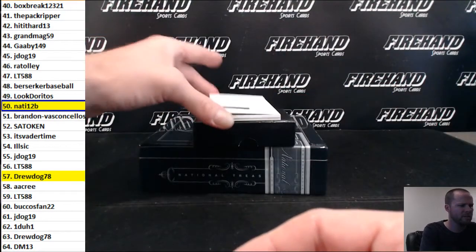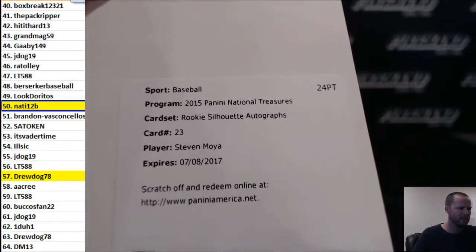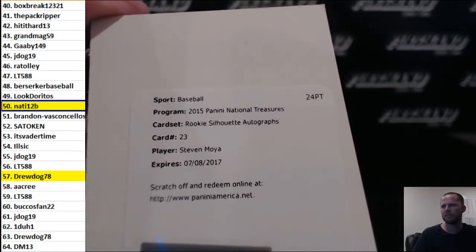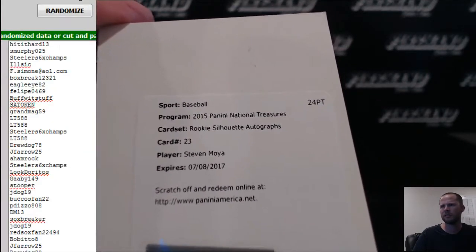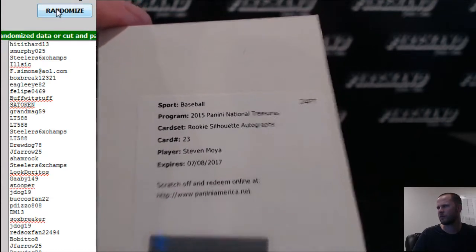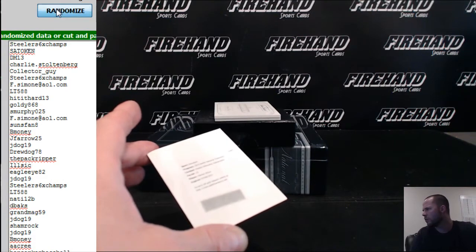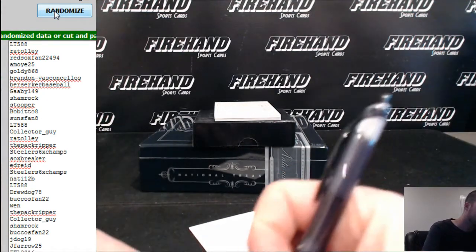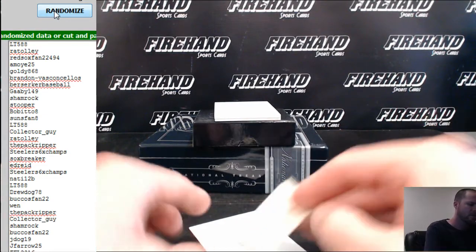We got a redemption. Rookie silhouette auto, Steven Moya. This is a redemption. Everybody's got a chance. Good luck. We hit the randomizer 3 times. Top spot gets a redemption. 1, 2, 3. LT588. All right.